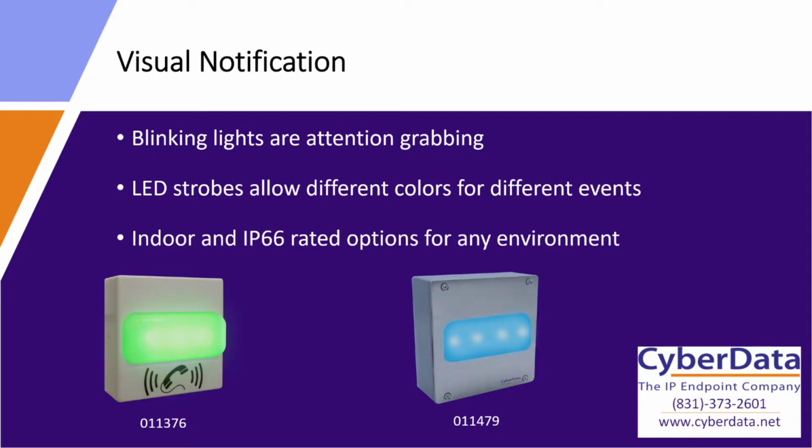These are full IP-based devices, where you use a standard Cat5 or Cat6 cable. You plug them into the network, and they can register with your phone system if you want, and they provide all the illumination capability that you would expect. The visual lights and blinking lights are super important and very attention grabbing. They can be useful in places like the nursing stations, and also in the surgical suite, like I was talking about earlier, where you don't want surgeons to get startled when they're working. Having that nice big blinky light on the wall gives them the capability of still getting those notifications without getting startled. And we've got both indoor and IP66 rated ones.